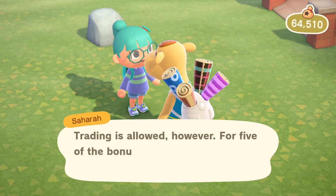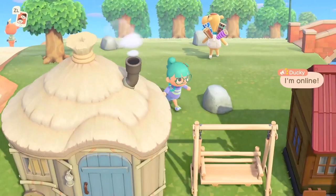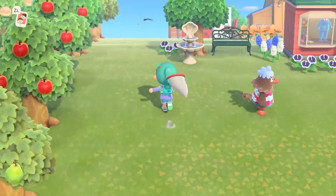So if I just go and buy like a bajillion rugs. Desert Vista, how cool. Okay, that's neat. So I talked to Bo already. There's another peacock butterfly there, so I'm gonna grab that.